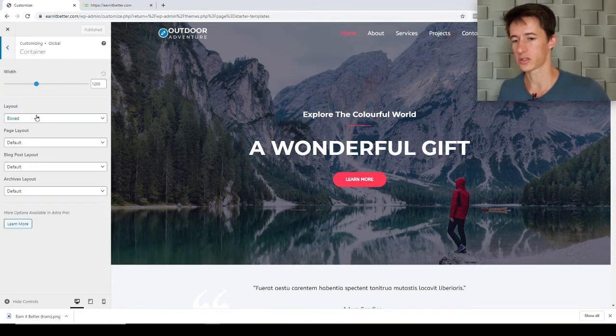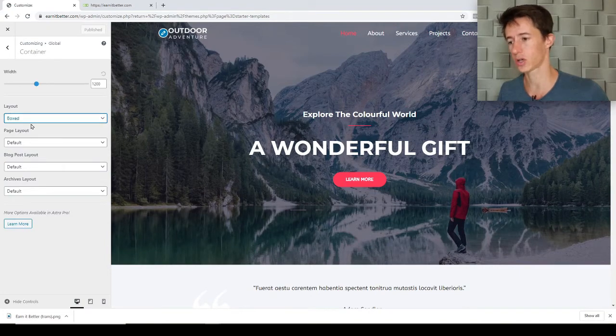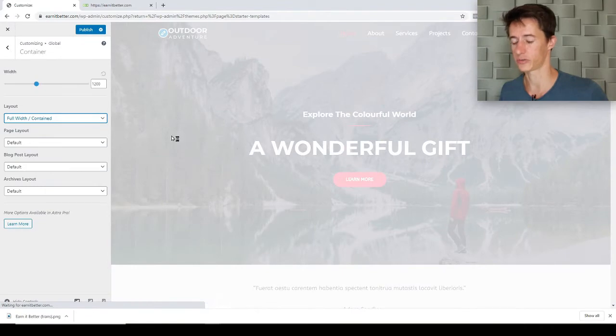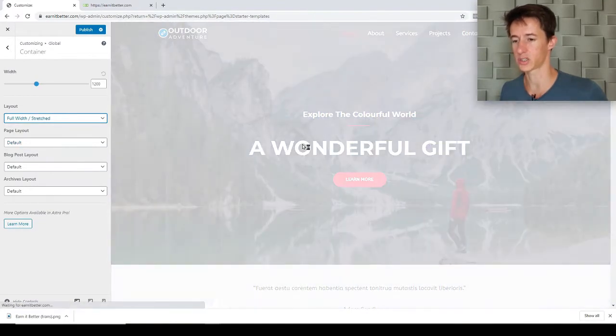So container is the way the pages look like. So you have here the content boxed or full width contained. Just try them out and see what will apply better for you. You can put it like full width contained, for example. In the home page, you will not see much changes because this home page is already set up for full width.